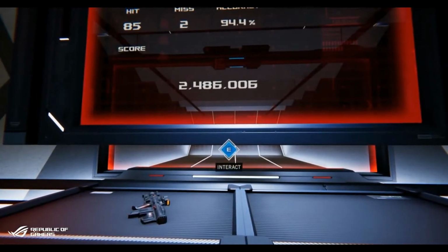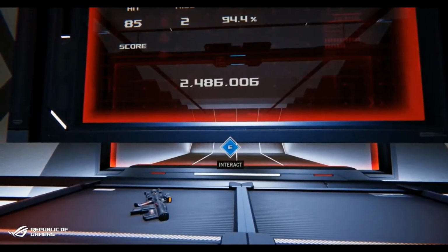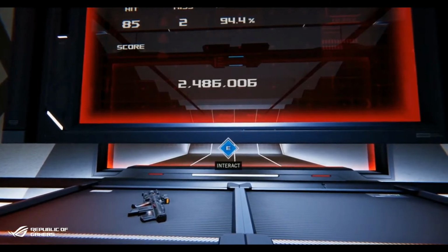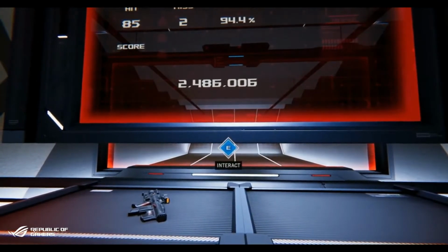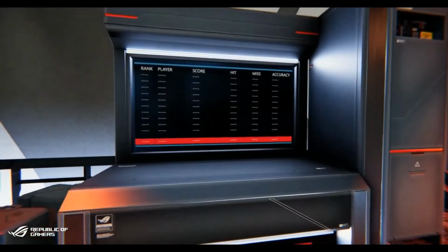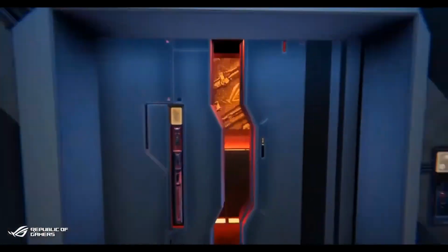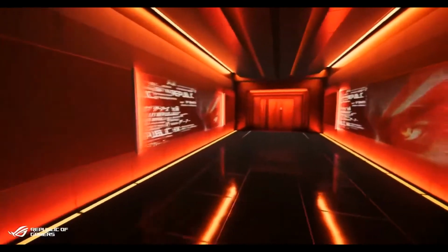I was doing all right, but at the end it started to slip. It was just going all over the place, and oh well. 85 hit, 2 miss, 2.486 million. And of course, here's where the scoreboard will be if you guys want to try to land the highest score. Won't be hard to beat my score.